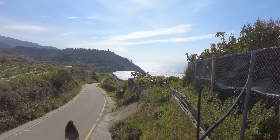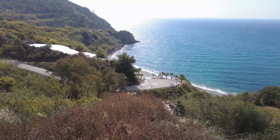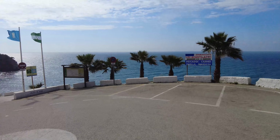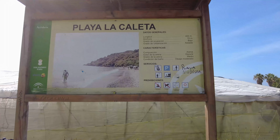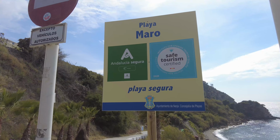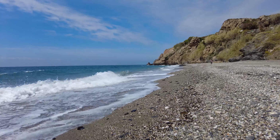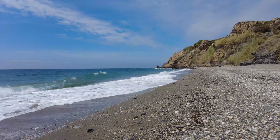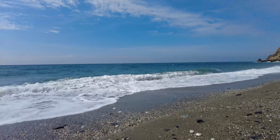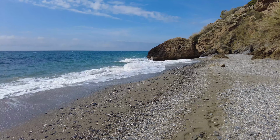Okay, let's take a walk down to the beach and check that out. Playa nudista. As you can see, today there's hardly any people on the beach. So we got this beautiful place for ourselves.